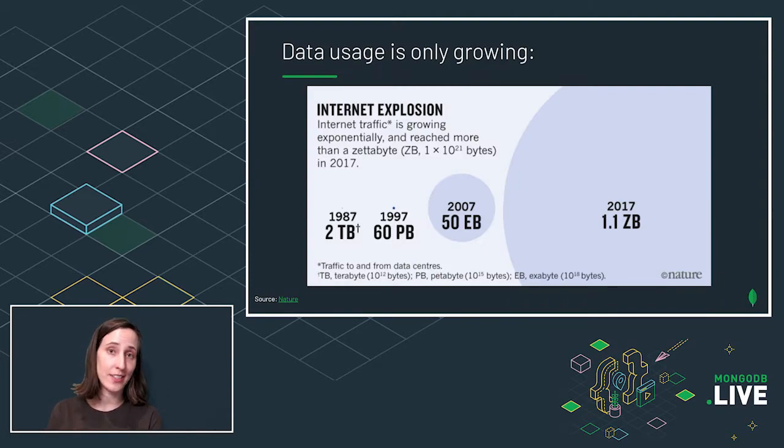Also, data usage isn't going anywhere. It's only increasing. This is a diagram of the past 30 years of the amount of data transferred over the internet. In 1987, there were only 2 terabytes of data being transferred, which is crazy when you think about it, because that's just not a lot of data by today's standards.